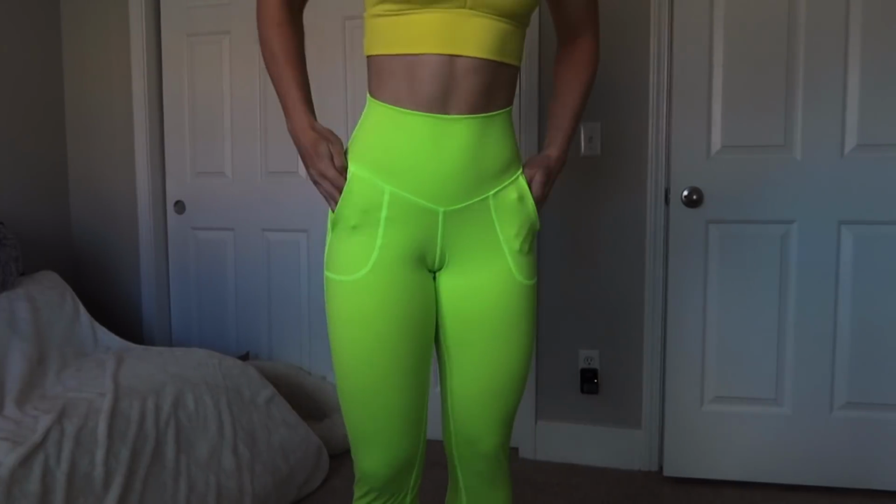These do come in more neutral colors if you're not into a lime green booty scrunch jogger, because I just don't see myself ever wearing this, it's a little intense for me, but I could see it being cute in a more neutral color. Okay, so here are the joggers.